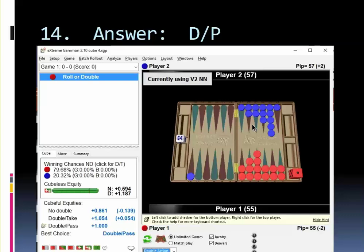And it wasn't a horrible mistake. It was only a .054 error to take the cube. By the way, I was criticized not too long ago for saying this is a 5.4% error. This is not a 5.4% error. That's not what .054 means. What does it mean, Stick?